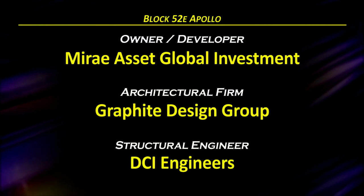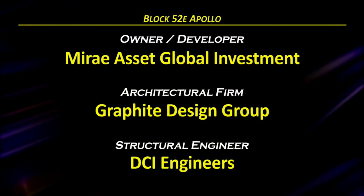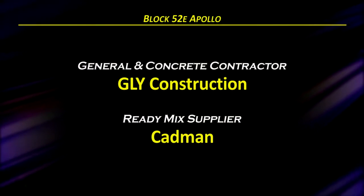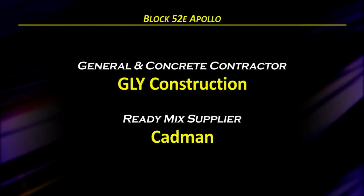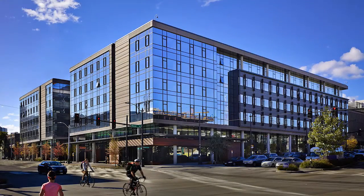Owner-developer, Mirai Asset Global Investment. Architectural firm, Graphite Design Group. Structural engineer, DCI Engineers. General and concrete contractor, GLY Construction. Ready-mix supplier, Cadman. The LEED Gold certified Block 52E, the Apollo, is a 12-story, 317,000 square foot office building in the South Lake Union neighborhood.